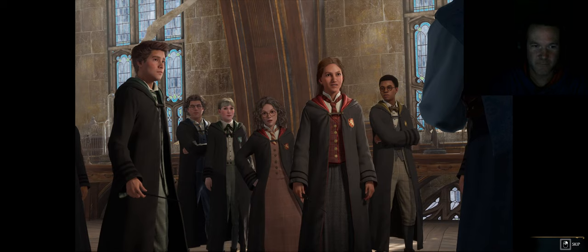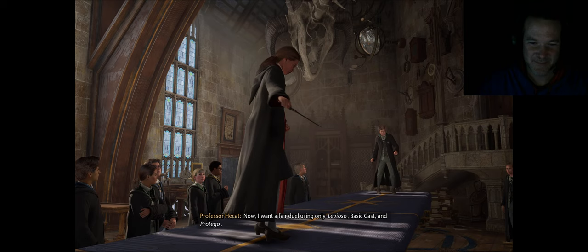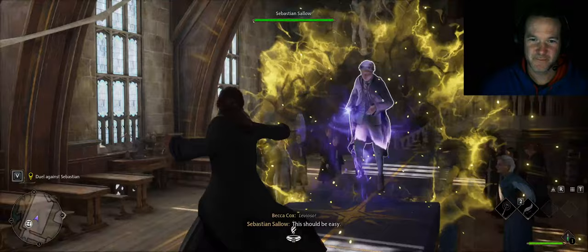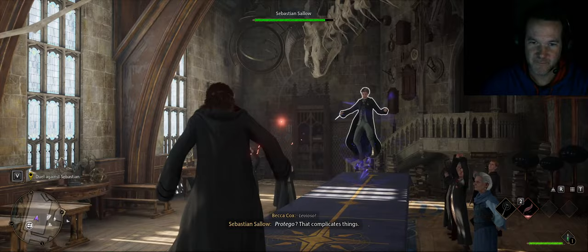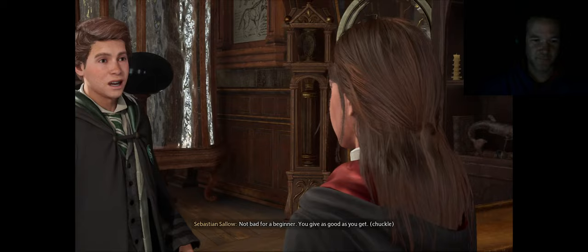Duelist, take your marks. Time for a proper Hogwarts welcome. Now, I want a fair duel using only Levioso, basic cast, and Protego. You may begin. How do you sneak? Do you walk? No wonder. There's a tiptoe button. Levioso. This cost you your first duel. Let's just say I wish all of my students were this adept. I do enjoy life with you. Not bad for a beginner. You give as good as you get.